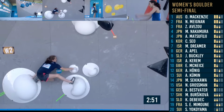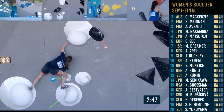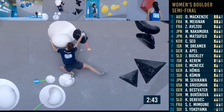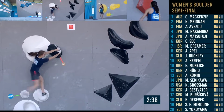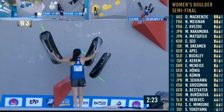Alright, Erin pulls on. Zelia is still resting here. Yeah, I think she'll rest for quite a while. She knows the beater. She might go for one last try. All or nothing. Erin again. Kicks right. Holds it. Not quite.